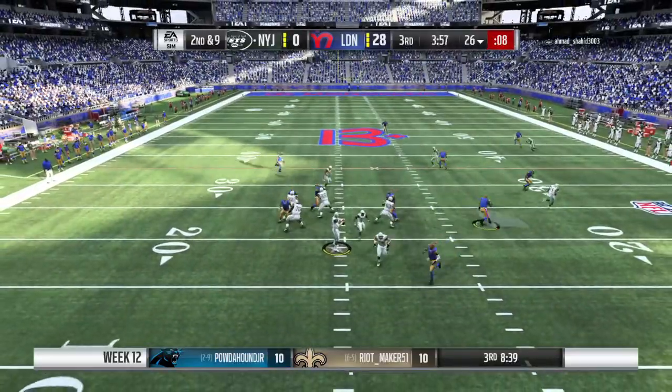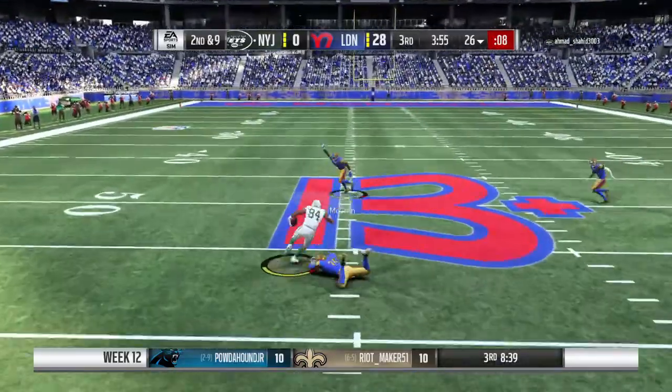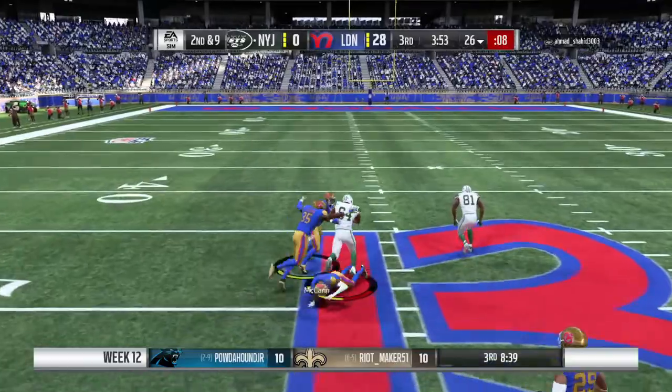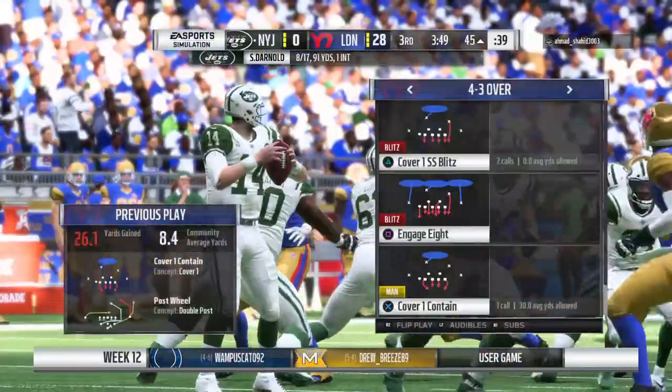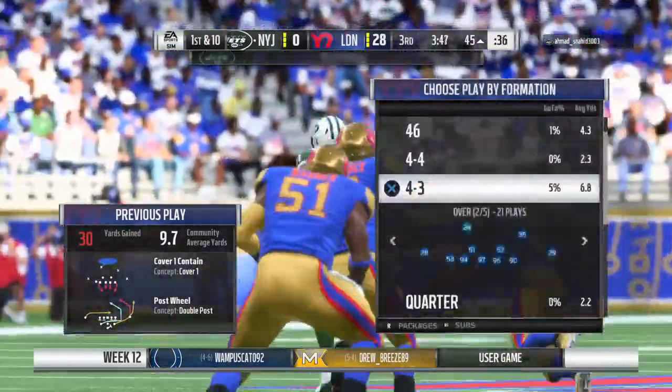On second down, Darnold. Over the middle, Rodgers has it. And he's taken down right at the 45-yard line. Give him 30 yards there.